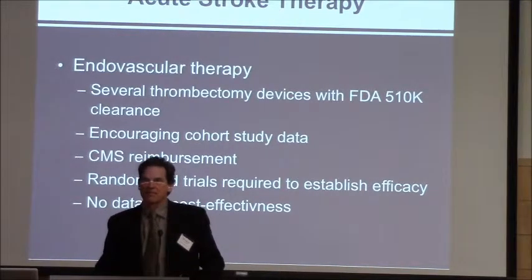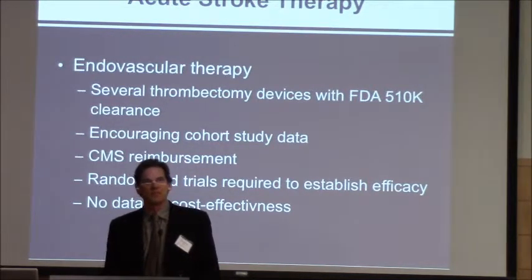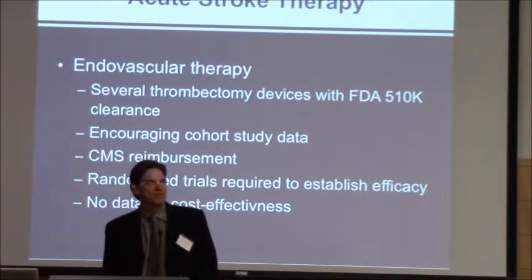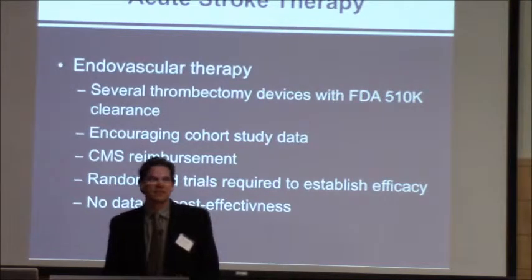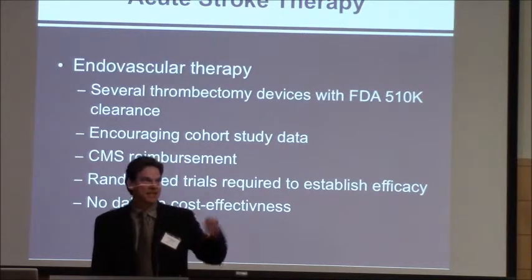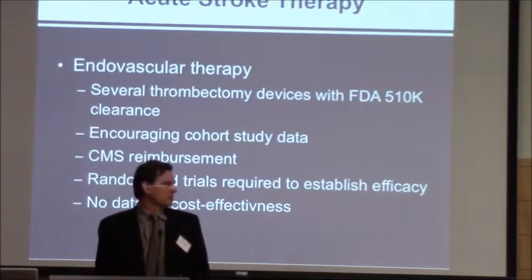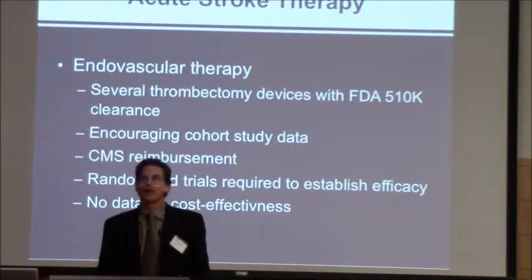So very interesting, of course, that devices come to market in a very different way than a pharmaceutical like TPA. You don't have to do a randomized trial to prove efficacy and safety to get a device on the market. But you have to have some evidence to convince the FDA that you should get a 510(k) clearance, which means that you put the device on the market and you say it's basically safe to do this task, and the task is pull the clot out of the brain, but you leave it up to the doctors to run research to determine who should be treated, how much benefit is there, cost effectiveness.